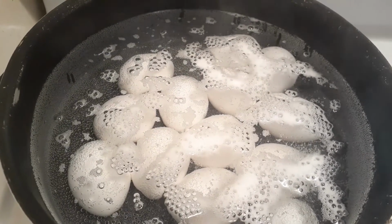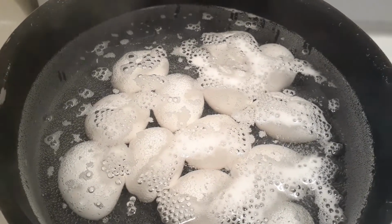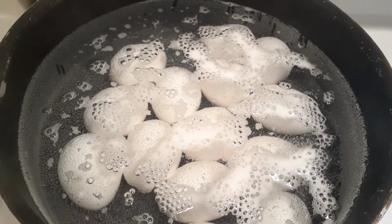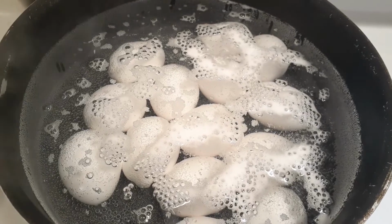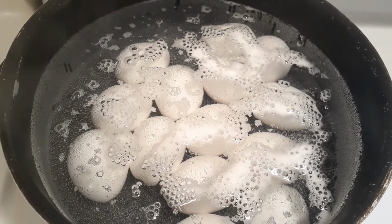Alright, so there's my eggs boiling for the deviled eggs, and they're almost ready to shut off. I'll just show you how I hard boil my eggs, how I take the shell off, and I'm sure it's a pretty common practice. So, alright, that's the eggs boiling for the deviled eggs.